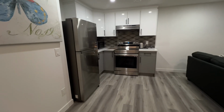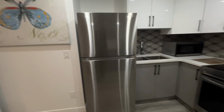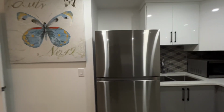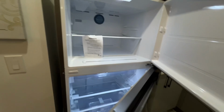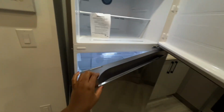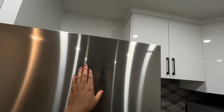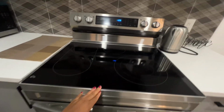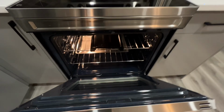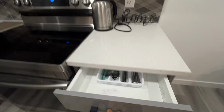So this is the kitchen, all right? And we've got this fridge, which is empty. There's nothing inside. I haven't really removed the nylons and stuff. So we have this Samsung fridge here, and then that's the microwave, and this is an electric cooker and the oven. And I've put some kettle. I think I added some spoons here, and some other stuff in there.